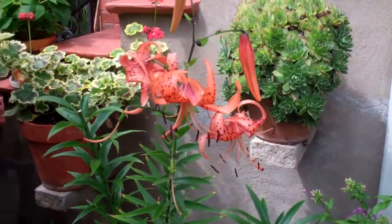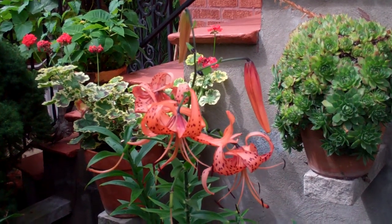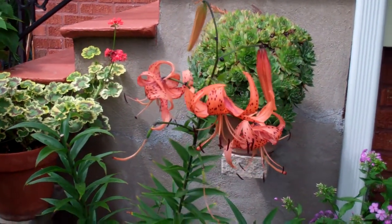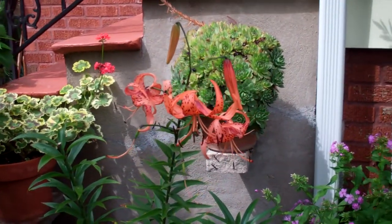We have a few tiger lilies around the yard. You have to keep up with them because they will spread and be everywhere. But they're perfect. They're the early August bloomers, which is great. July was the other lilies. This is their time. The black-eyed Susans and the tiger lilies.